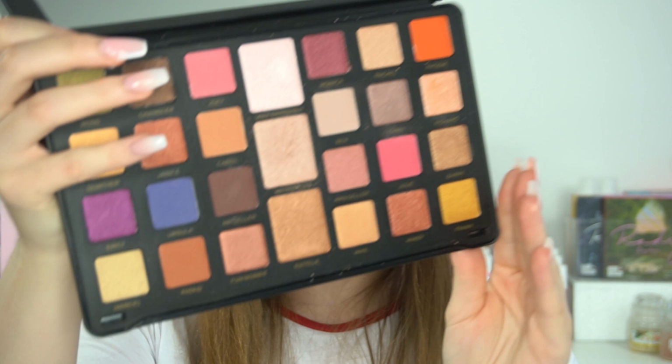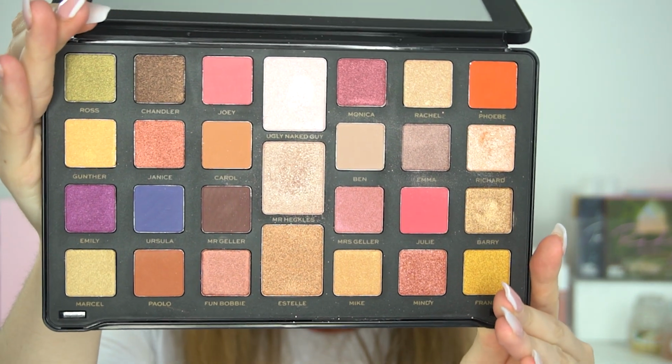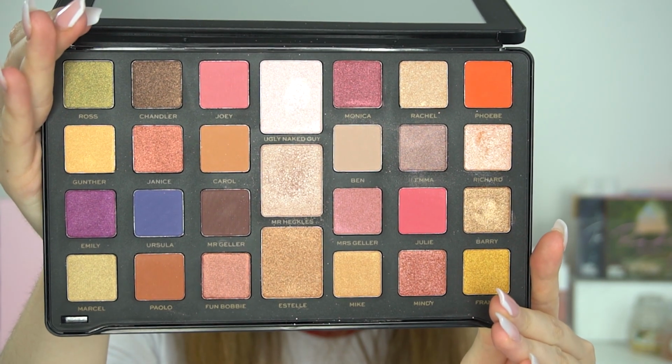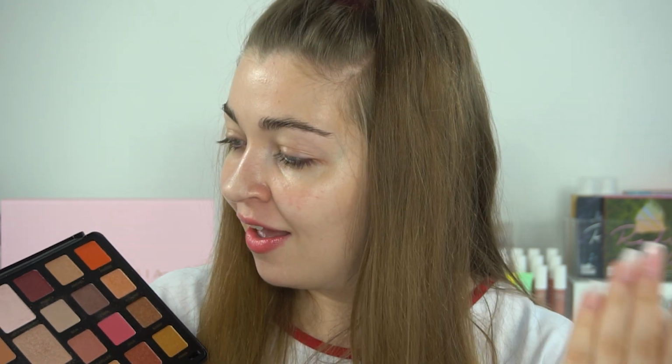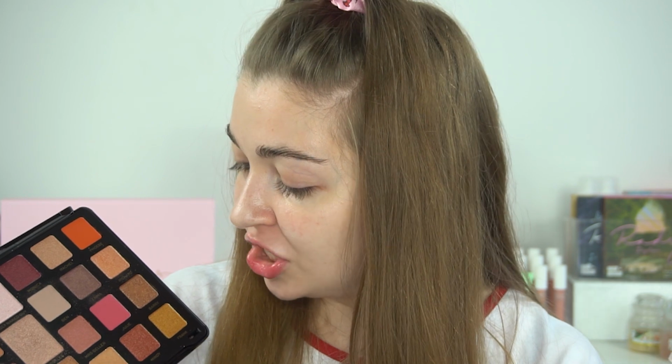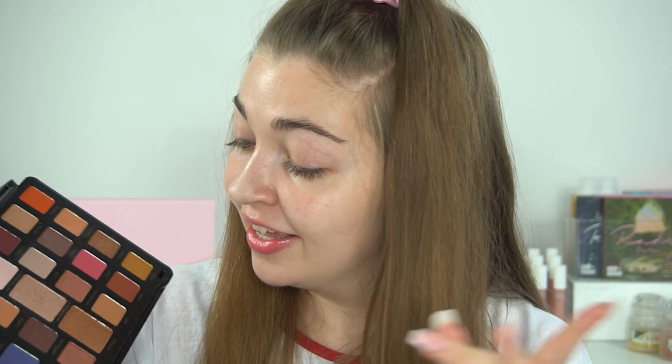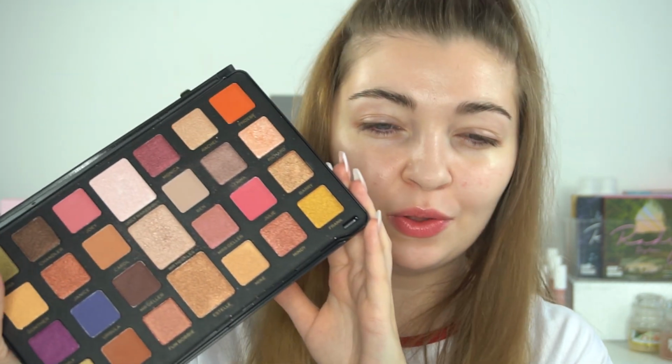And this is the inside. Mine is a little bit dirty, because again I did use some of these shades the other day, so sorry about that. And this has all the names of the characters in it, which is so cute. So you've got Monika, Rachel, Phoebe, obviously Ross, Chandler, Joey, Gunther, Janice, Ben, Emma, Richard, Barry, Estelle, Ugly Naked Guy, Mr. Geller, Fun Bobby. It has nearly all the names in it.